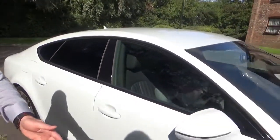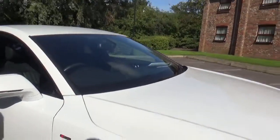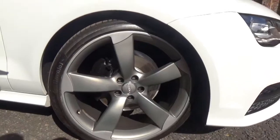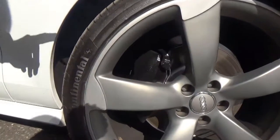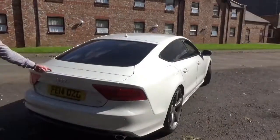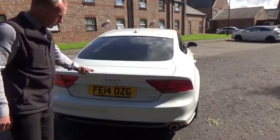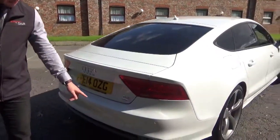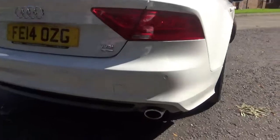The major difference on the black edition is the 21-inch bicolour propeller alloys. Now they're all in fantastic condition, and this car is also fitted with four fantastic Continental tyres. Spoiler which comes up when the car reaches a certain speed. You've got the parking sensors on the front and rear, which is the Audi Park Plus.